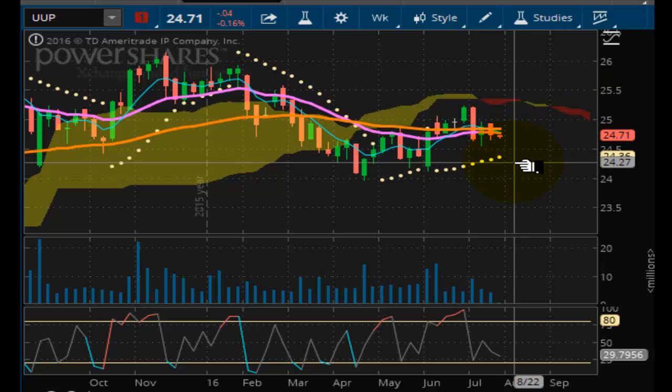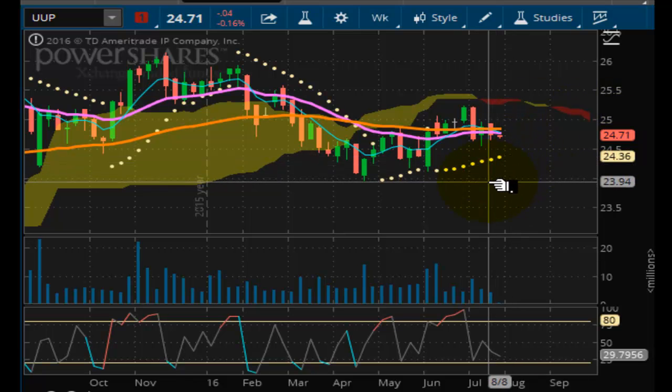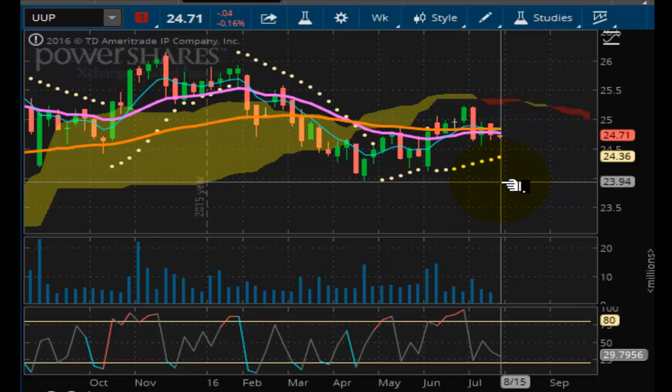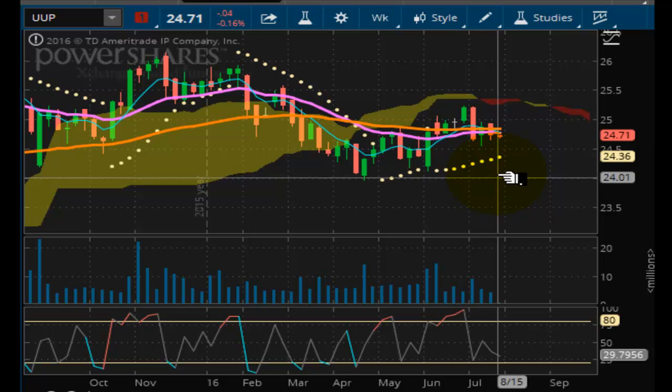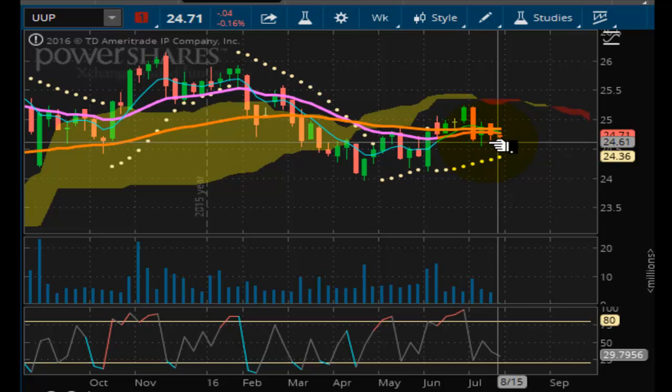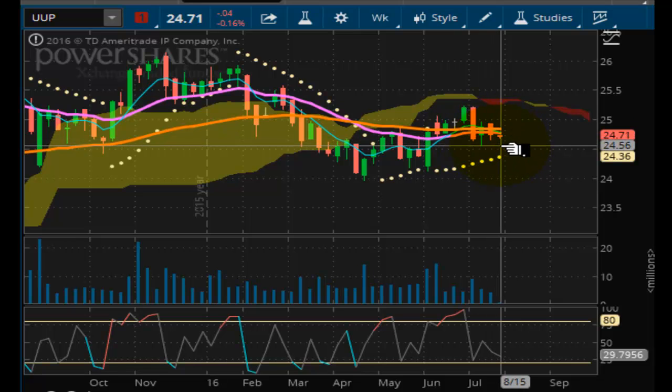All right, switching over to the cash side of things, looking at the equity side, ticker symbol UUP. You can see here, this one is well supported at 24.36. Right now it's at 24.71. Same scenario, starting to pull away here. The trend line's starting to separate. That's downward pressure that's building here.